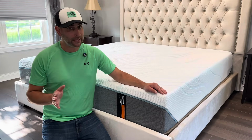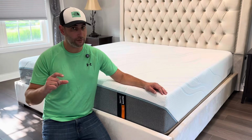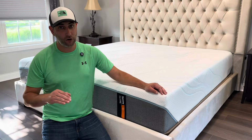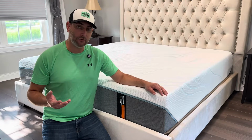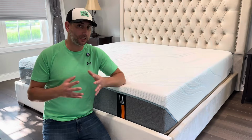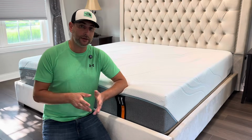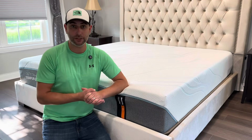So the biggest thing I want to say about this, you're gaining another 1/2 inch on that comfort level. And even if it's at firm or at the medium feel, it adds a lot of support on your back. We're going to be discussing a little bit about the Tempur material. Also, we're going to be looking at the differences between this and the Adapt series, Pro Adapt.